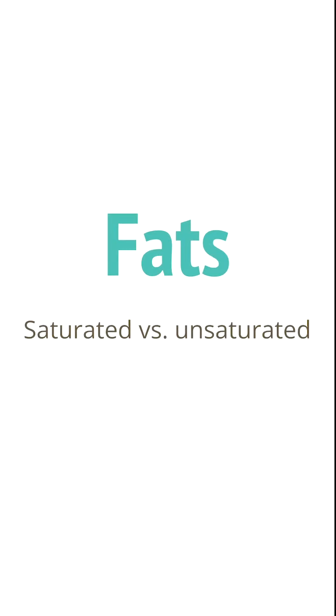Fats. When it comes to fats, we need them in the body. They're essential because they help produce hormones, they help produce a lot of chemicals, and up to a certain point we need some fat to help keep our organs safe. Okay, there are two different types of fats. We have saturated fats and we have unsaturated fats. What's the difference? Saturated fats tend to come mostly from animal sources. There are some exceptions, but mostly they come from animal sources.